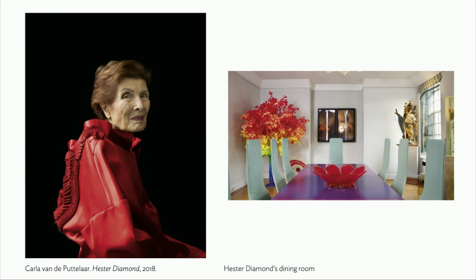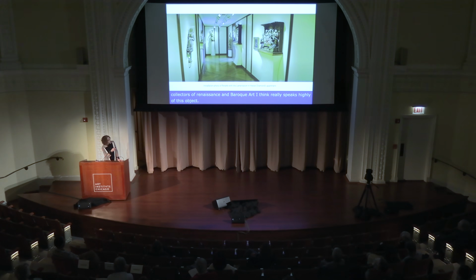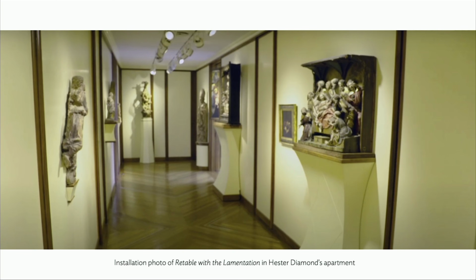And she too was an expert connoisseur, so the fact that this altar passed from one of the foremost collectors of medieval art into one of the foremost collectors of Renaissance and Baroque art, I think really speaks highly of this object. And I managed to find an image of the altar in a hallway with other carved sculptures and reliefs. So this gives us a sense of how people in the 20th century lived with these types of objects. And it's a great reminder that context makes such a difference when thinking about art.